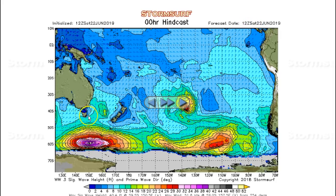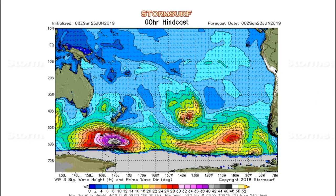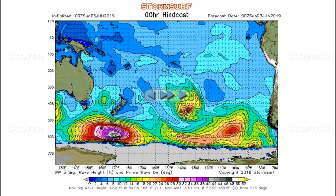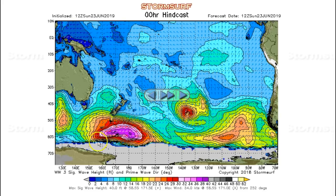A gale developed under the Tasman Sea, right there between New Zealand and Australia. 40-foot seas over a small area, then building to 41 feet. In fact, here, maybe we can pull this up just a little bit. There you go. 42.9 feet to be specific on Saturday night. And then what did it do from there? Faded a little bit, but here we go.